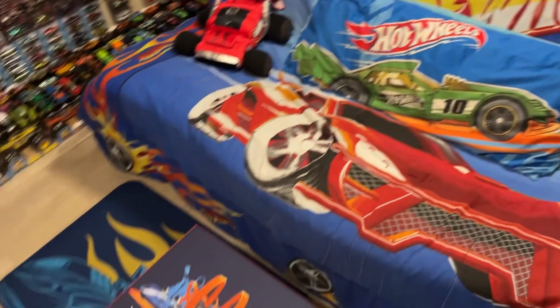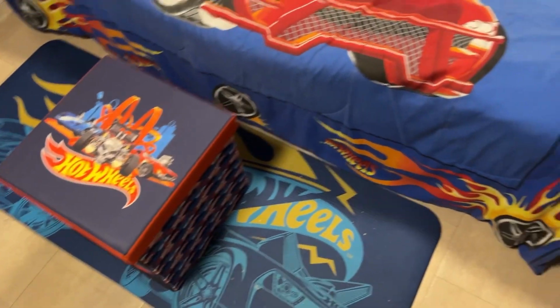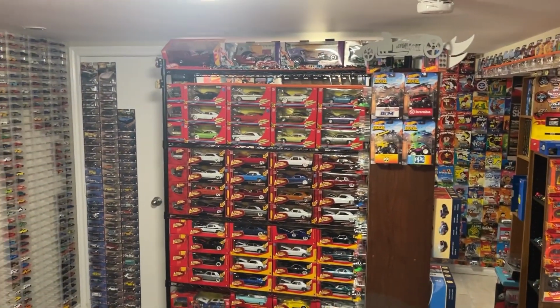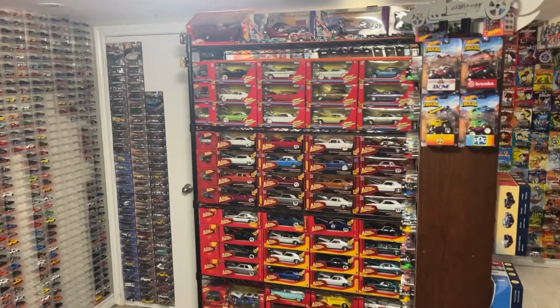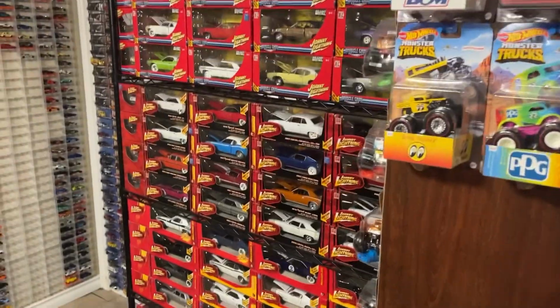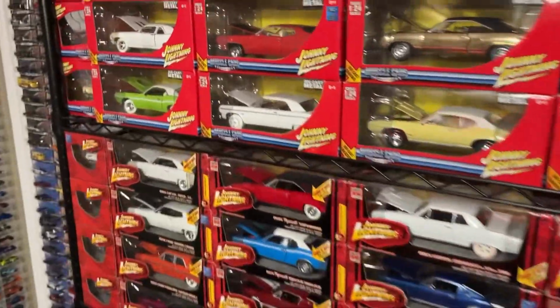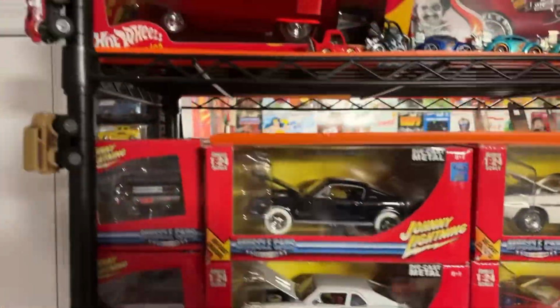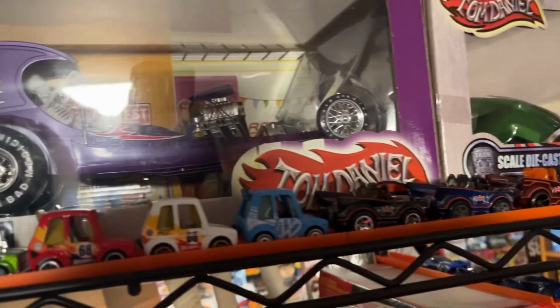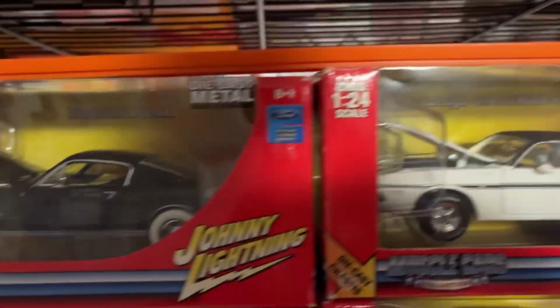As you can see, this is no joke. There's the other side of his white lightning wall that I didn't show you. Remember when we first came in, I was showing you the white lightnings? Yeah, I didn't show you these because we weren't over on this side. Oh, that's a cool one. Here's the other. So I mentioned the other parts of the Tom Daniels set. He does have all 5 of them. And I am going to ask him if that one with the gold engine's a chase.